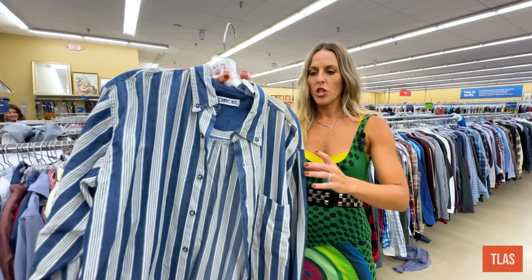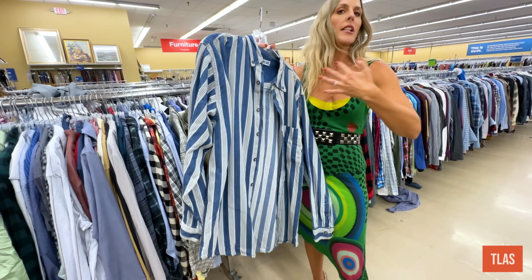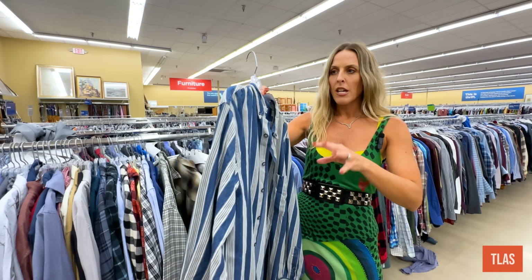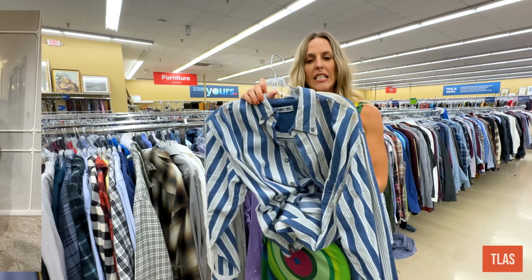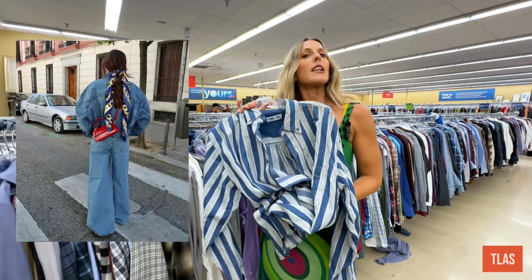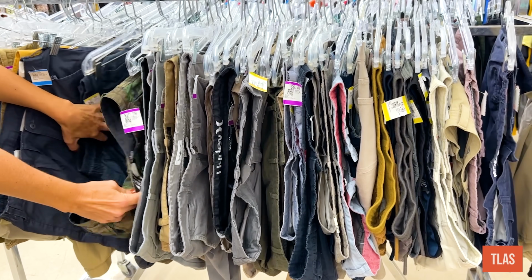Just spotted this Cherokee button down. It's got that great denim feel, but instead of just a basic denim button down, we're playing around with some stripes too, which I absolutely love. And I'm liking this idea of doing a double denim, but maybe a little bit of a print in the mix.